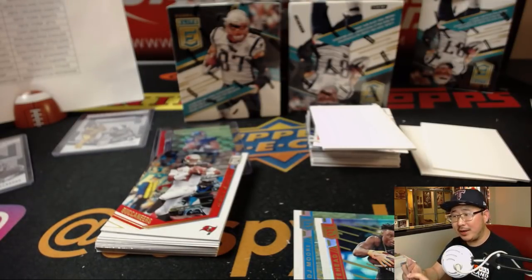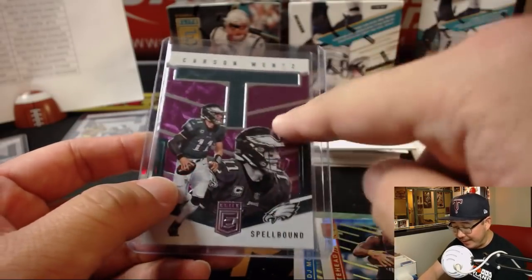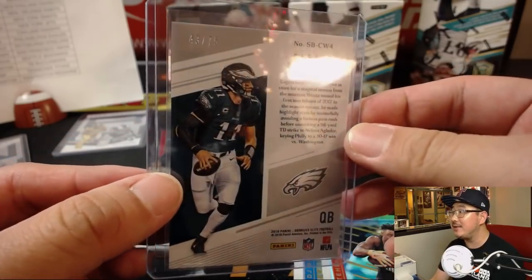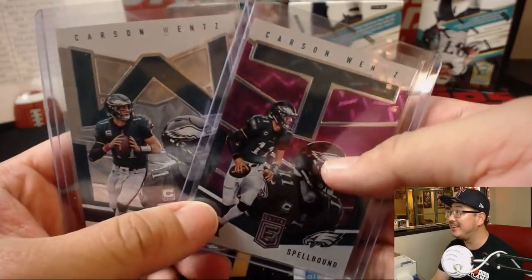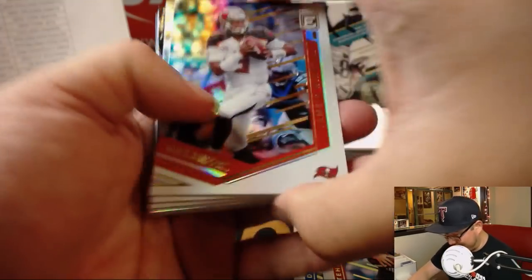So if you were going to make the letters, for example, these would all have to be purple, right? You'd have to get the W, E, N, and Z all in purple, out of 75. And these would all have to be out of 299. That makes it tough. That makes it harder to make his name. All right, we'll still stack him up right there.